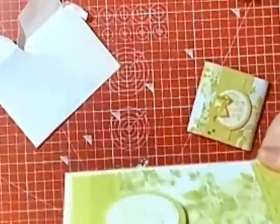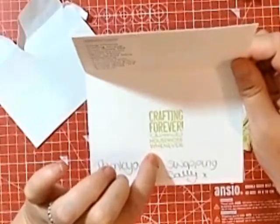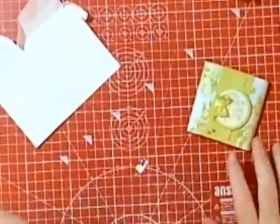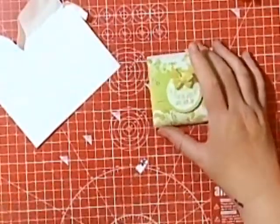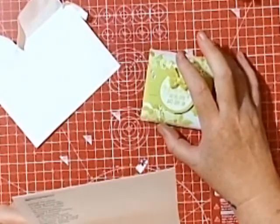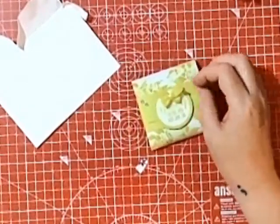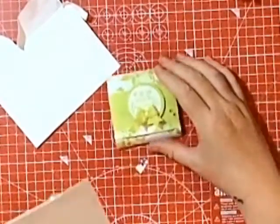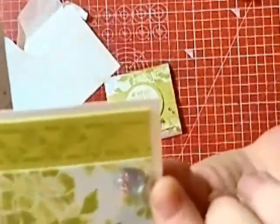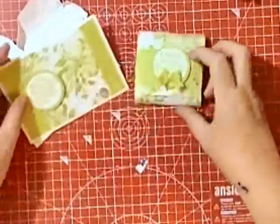And this is from the lovely Sally, and inside it just says crafting forever, housework whenever. I love that stamp. It's so cool. And she's used the floral phrases DSP, fresh florals, and the crafting forever stamp set. And using the In Colours finely woven ribbon, in the lemon lime twist, and the clear faceted gems, which are just so super sparkly.